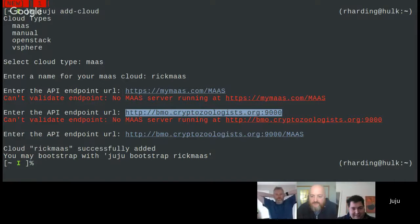I would have gone to try to Juju bootstrap and completely failed. But Juju helpfully checked: hey, can I see a Maz there? And if it couldn't find it, it actually asks you and goes, hey, that's not there. It's not what you think it is.